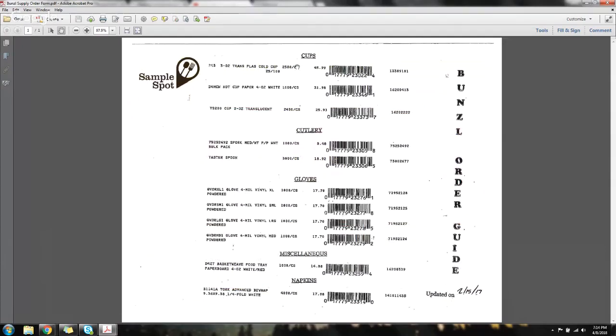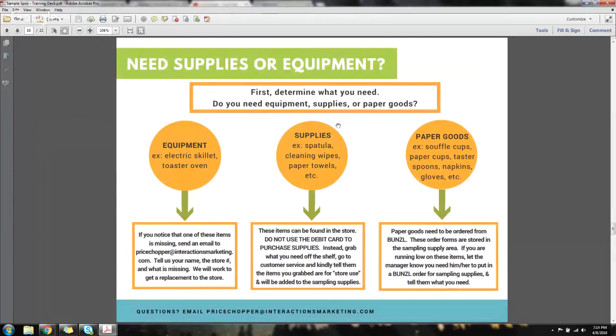So, you can see here, there's little cups, paper cups, translucent cups, taster spoons. These are all gloves, food trays, if you need a food tray, which is required. And then here's some additional napkins. So that's what the Bunzl order form looks like, and they just basically will scan it when we need to order more. So it is your responsibility to tell the manager when you need more of these items, okay? Again, you can email us if you need a copy, if you can't find one in the store, okay?